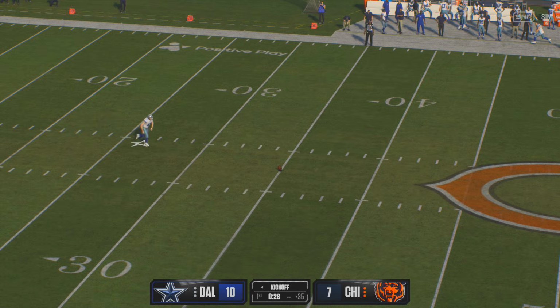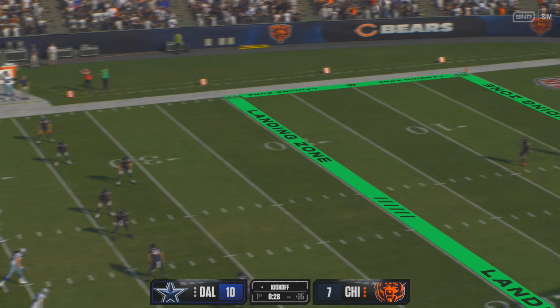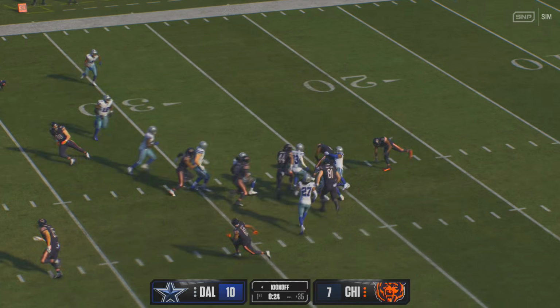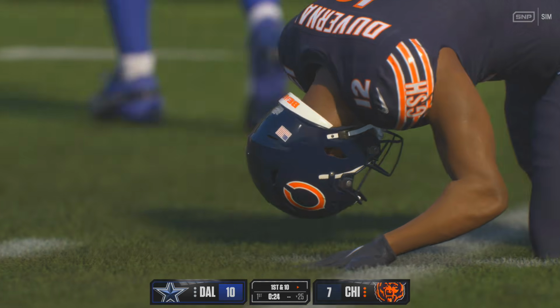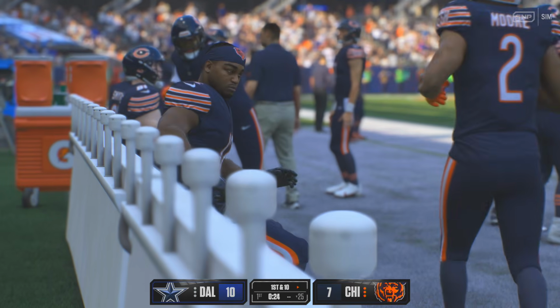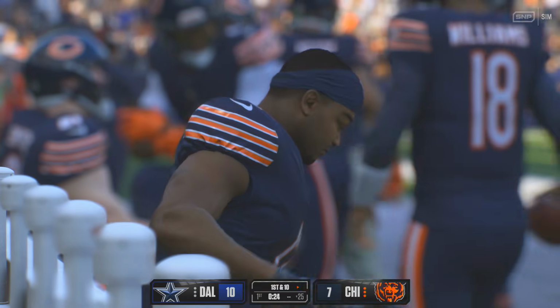So after the made field goal, back out is Aubrey to kick this away. And able to get this out to the 25. And now it looks like he's in some discomfort after being tackled at the end of that return. So as the medical staff takes a look, we'll step aside.